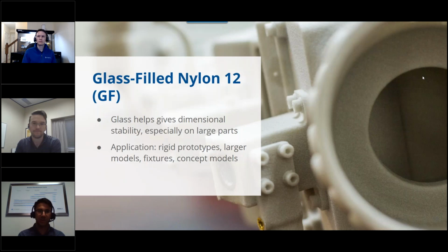And then another benefit of the glass is that it's rigid. You're going to have a much denser and more rigid material coming out because of this additional glass in the material. It does great for prototypes, jigs and fixtures, and if you really want anything big, I would suggest going with this glass.